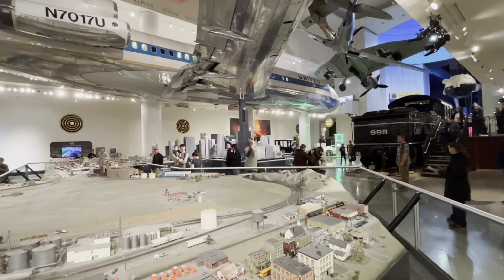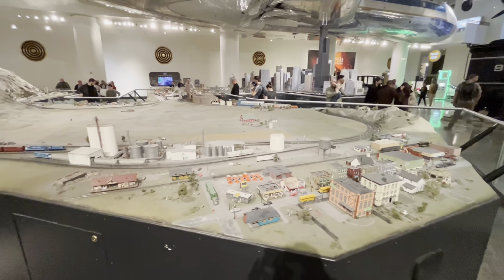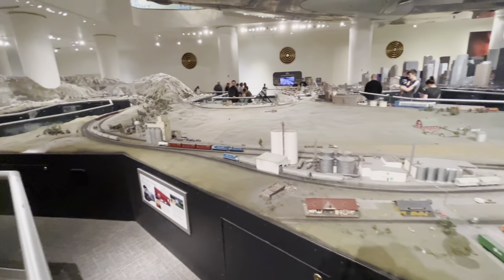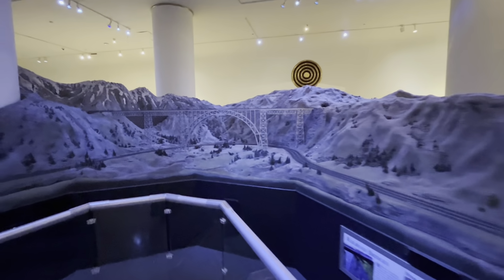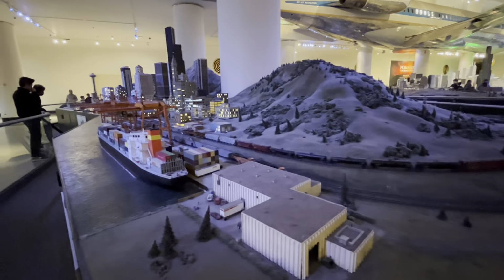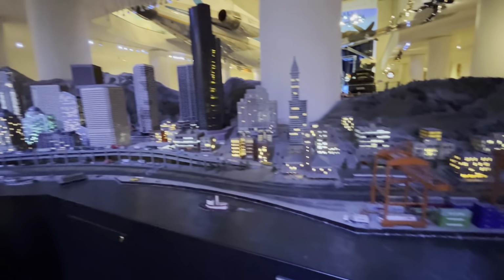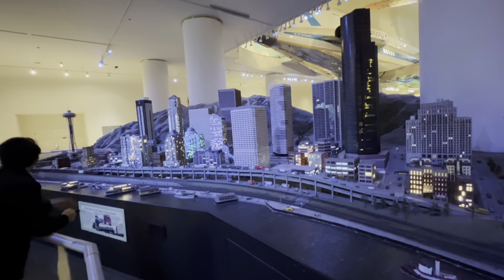There's Chicago off in that direction here, and the train exhibit continues to a more rural part of America and then off into the mountains, into Seattle. Seattle's harbor and downtown area. Space Needle off in the background.